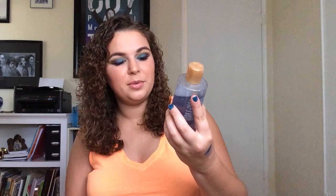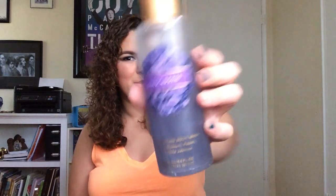Although the packaging is old. I have like a huge back stock of like, I don't know, 50 of them or something. But it's a Victoria's Secret Love Spell Exhilarating Body Wash. The scents are Cherry Blossom, Peach, and White Jasmine.